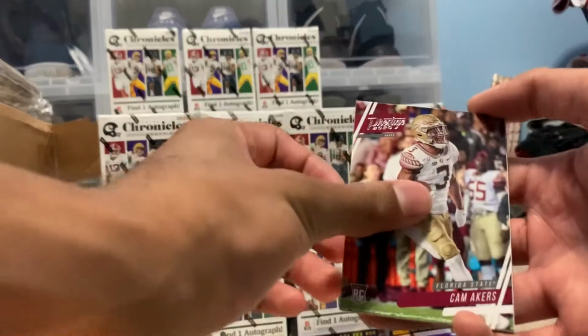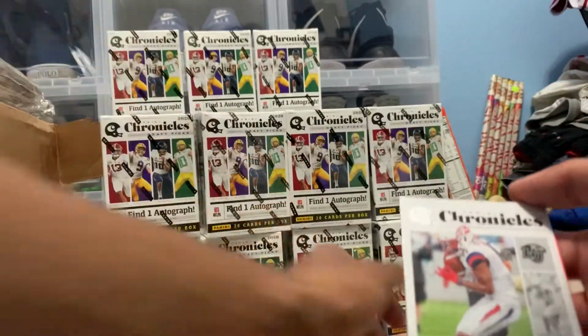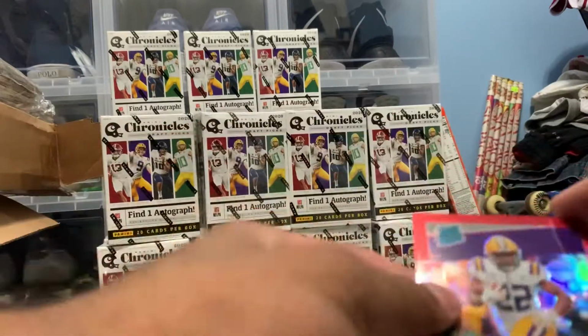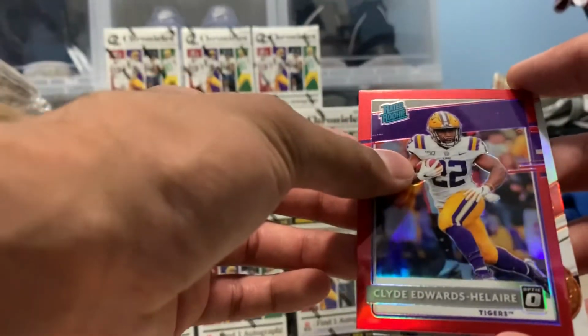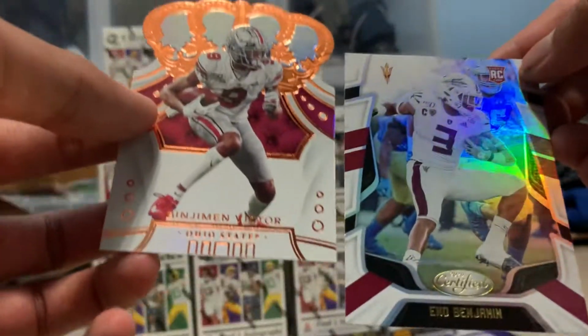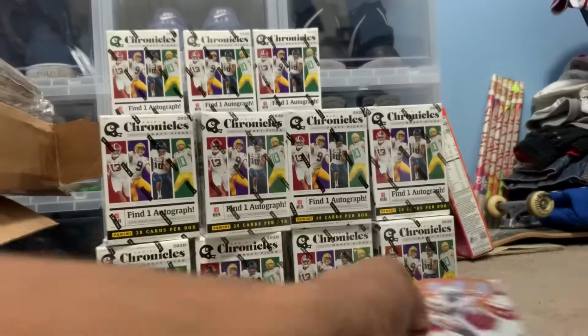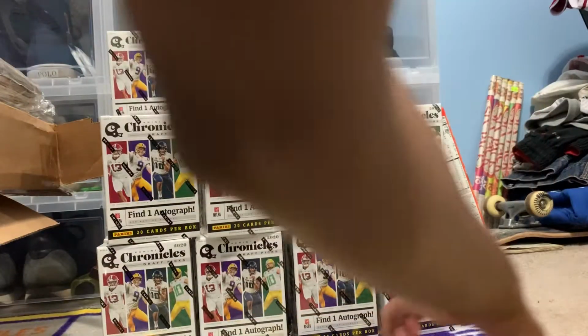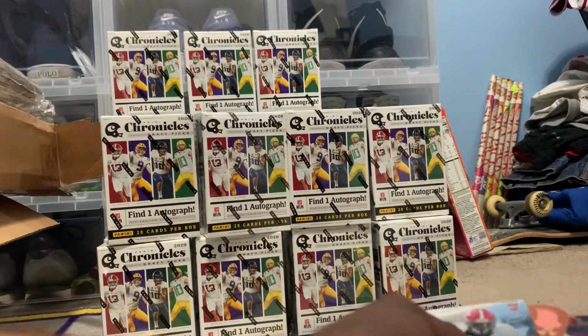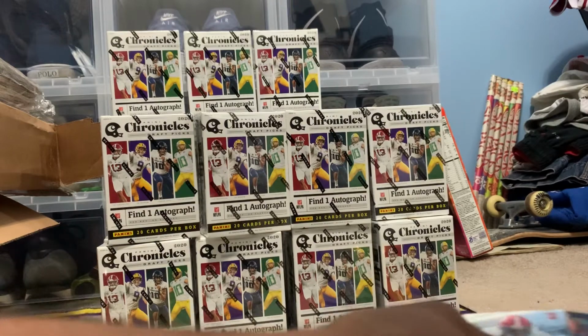Cam Akers, Antonio Gandy-Golden, don't know who that is, Clyde Edwards-Helaire, Benjamin Victor, and Benjamin. Five cards per pack, but this was 1, 2, 3, 4, 5, okay.